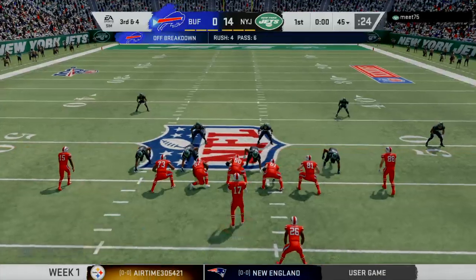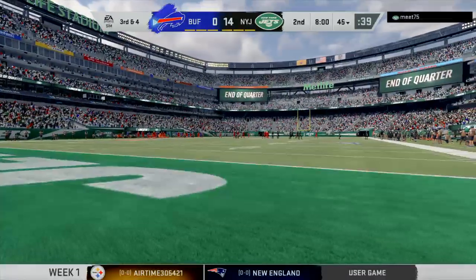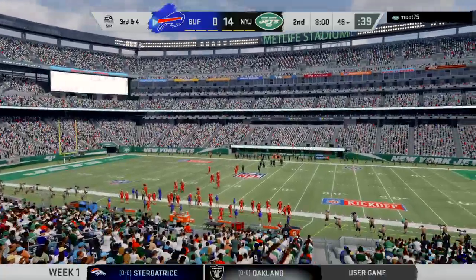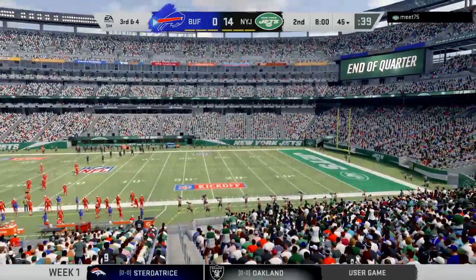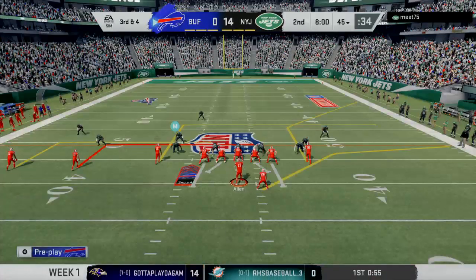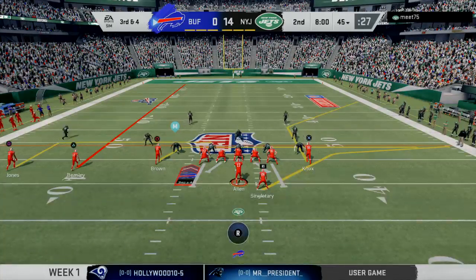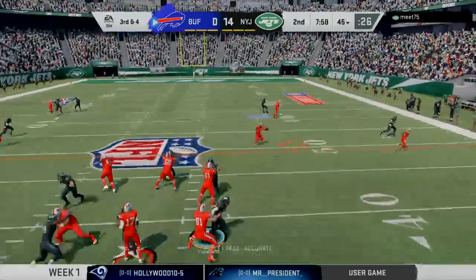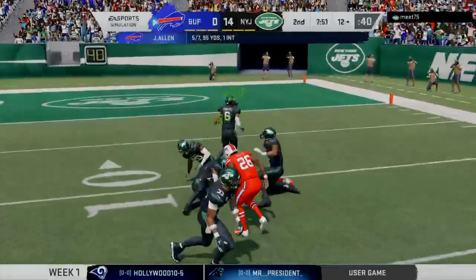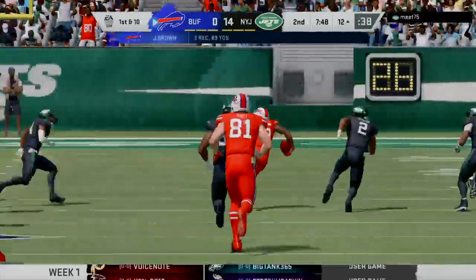Try to get one more in here before the quarter breaks. 14-0 the score. This is the NFL on EA Sports. The Bills with the football as we start quarter number 2. They'll come up on a 3rd and 4 here to start things out. And again, it's Allen. And able to find John Brown. And deep he goes into Jets territory before being taken down. A big play here for Buffalo. 43 yards.